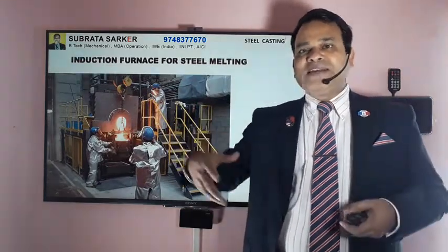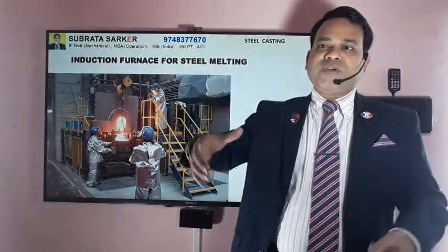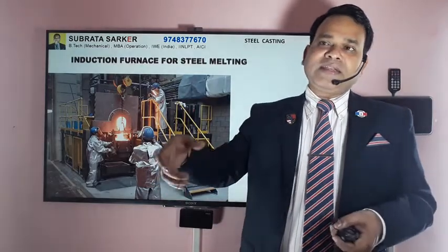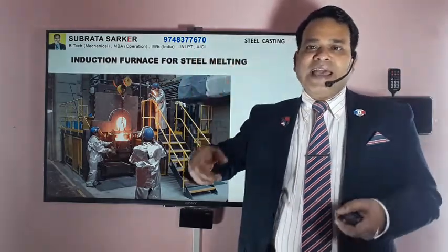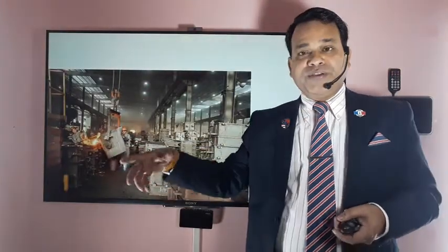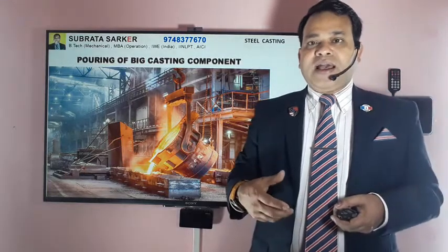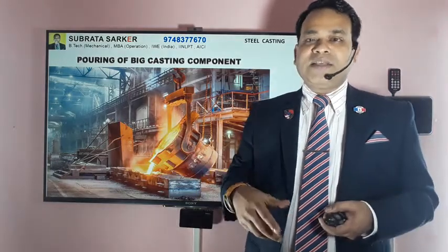This is typically the furnace, a steel melting induction furnace. There are different ways of checking that the melting has happened. Then from the furnace you take the molten metal in a ladle, a heat resistant steel container, where you pour the molten metal. That container is carried by overhead cranes and poured into the mold cavity. So you can see that from the furnace to the area of the mold, it is carried by this container, and in some cases when the weight of the casting is very big, some system is there for big molds, so it is normally a mechanized way of handling the molten metal.